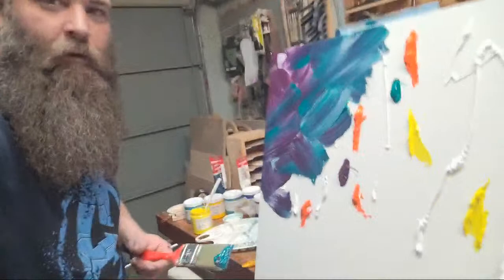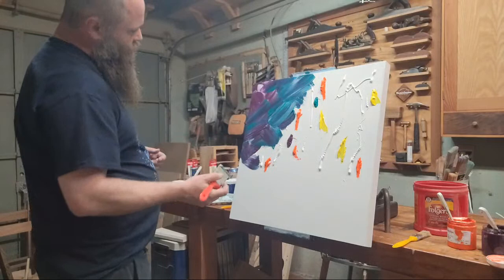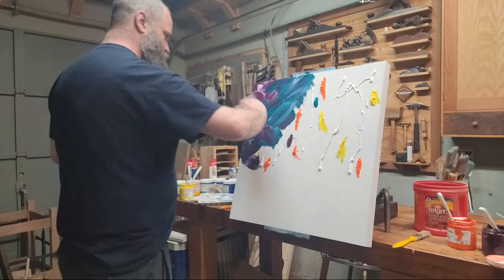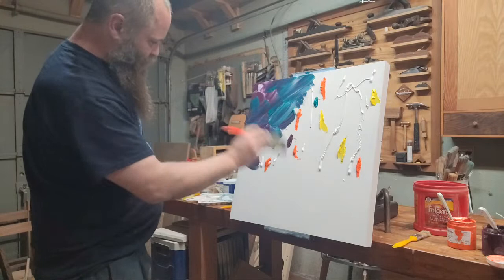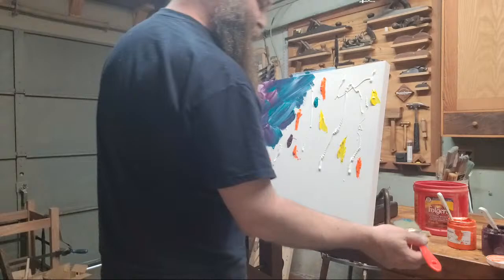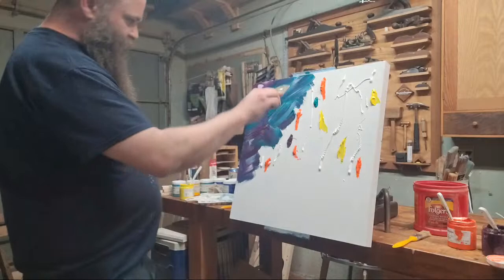So this is kind of the technique that we're working on here. Then we'll start bringing some orange into the green. And we'll just keep working our way through. I do wish I would have had more white. I think I might be done with that guy, because I don't want to be pulling too much of the purple and green into the orange and green and purple mix. So that's done.